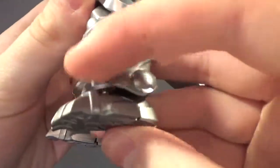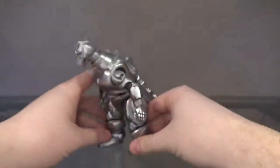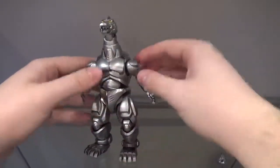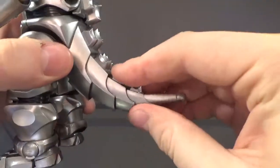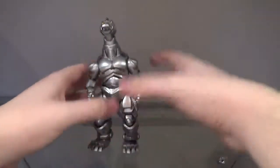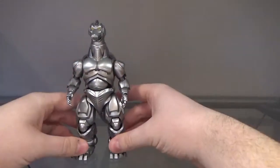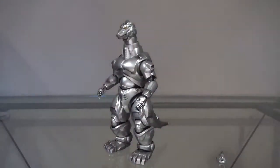The figure has toe articulation, so you can kind of have him almost like he's running, I guess. So if you want to have him like that or something like that, then go right ahead. And as I mentioned before, the tail can move a little as well. And that's pretty much it for the articulation. In terms of articulation, at least for an SH MonsterArts figure, it's a little underwhelming, but I can forgive that because the articulation we do have is still pretty good, so yeah. The articulation definitely gets a pass.